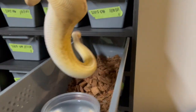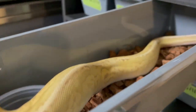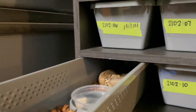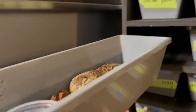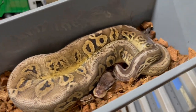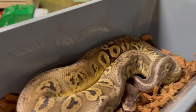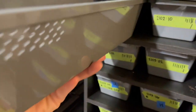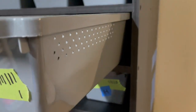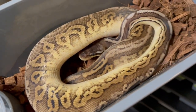Let's see what one of your brothers looks like without the banana in it. All right, let's see one of her brothers. All of these are like super hissy. But this is one of her brothers. Let's see, we have one more of these as well. And here is another one.